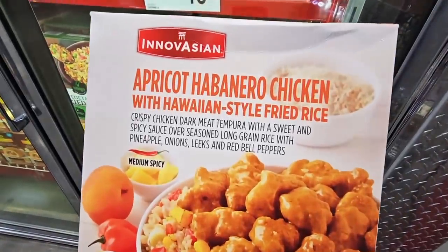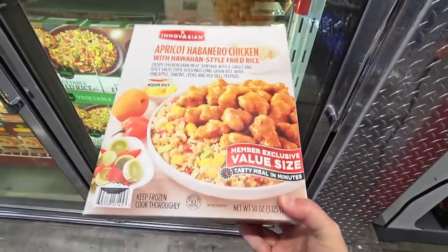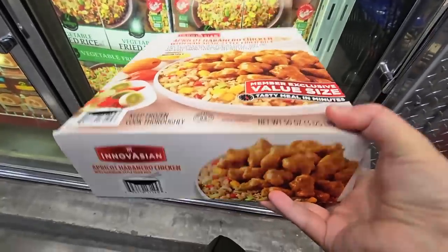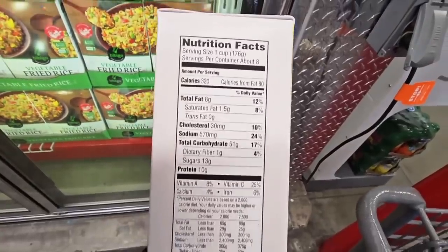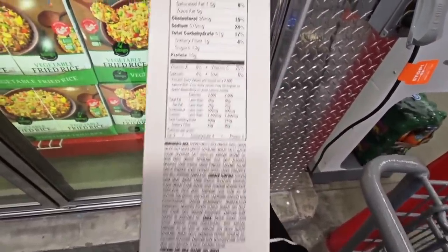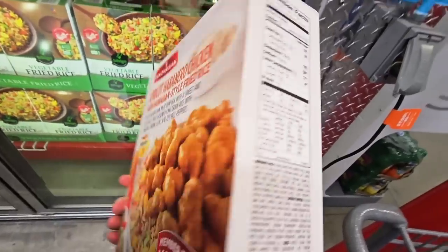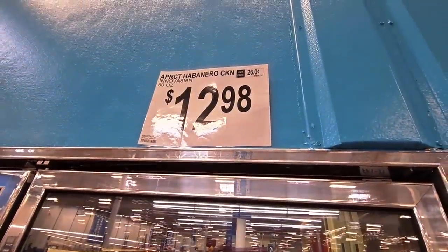Now this one sounds really good. Apricot and habanero chicken with Hawaiian style fried rice. I never thought of putting apricot and habanero, and that just sounds perfect. I'm going to have to try that with some other dishes. But this is a huge box, $12.98.